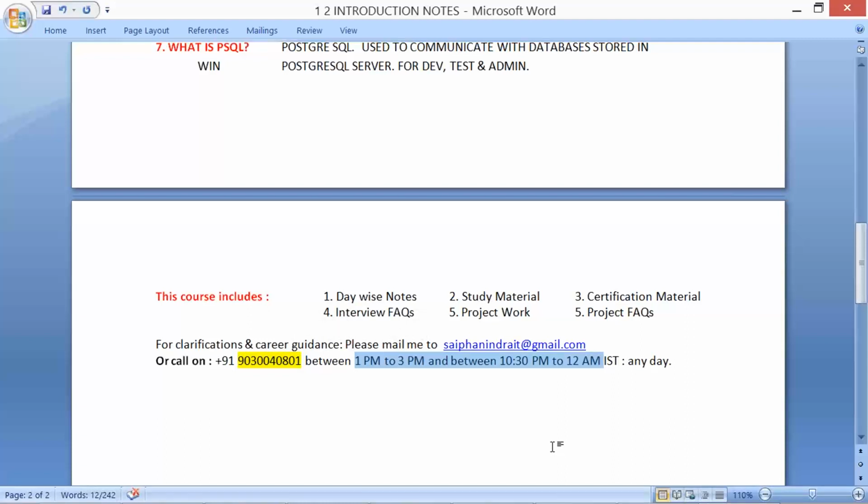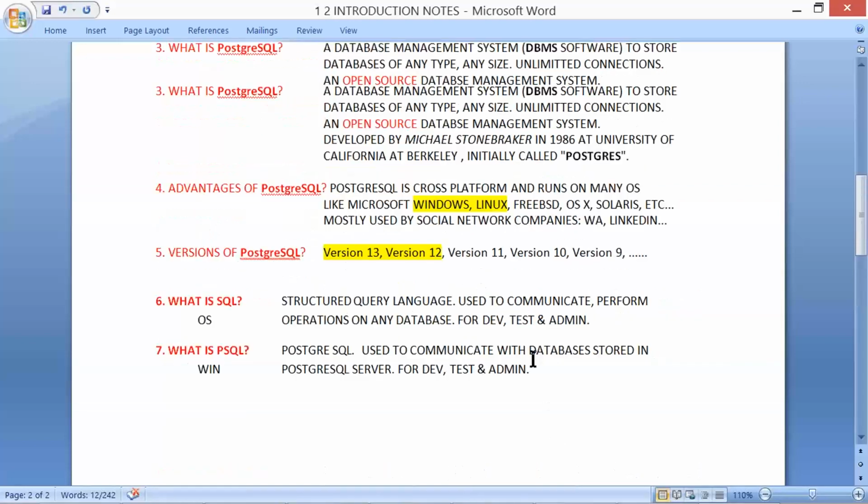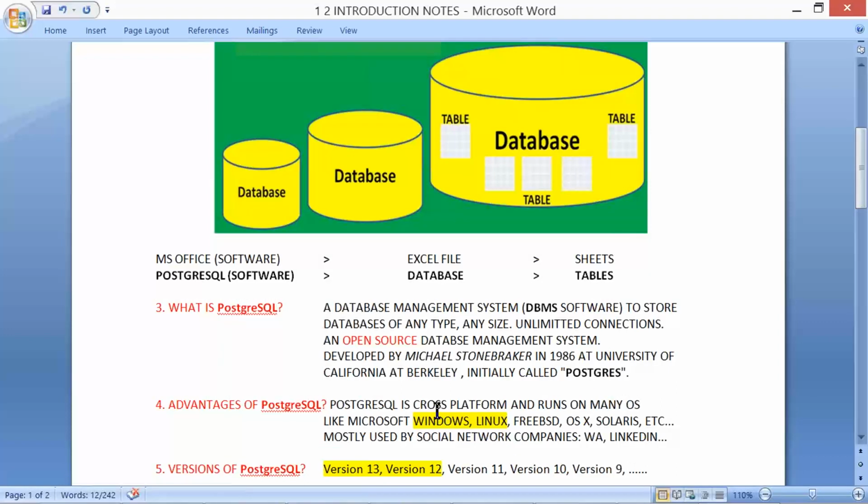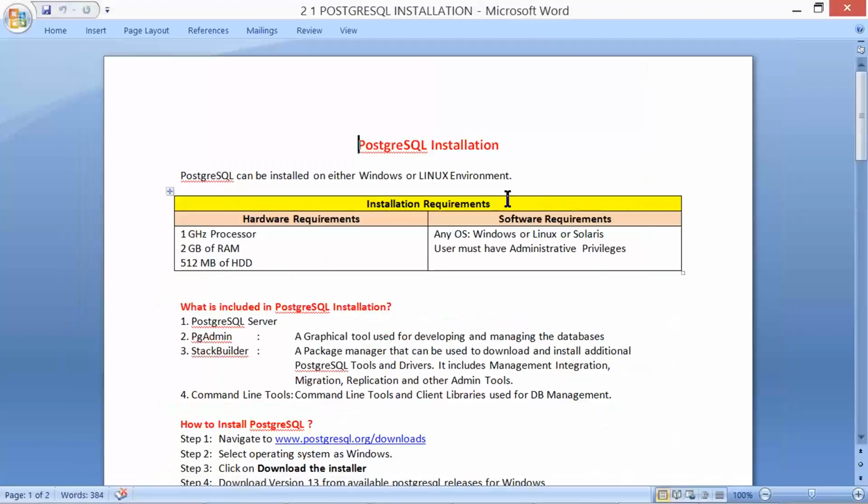With this small introduction on what is a database, what is a DBMS, and what is PostgreSQL and its advantages, please be informed we shall be having classes for both Windows and Linux for PostgreSQL installation and implementation activities. Let's get started with our installation activities now. PostgreSQL can be installed on either a Windows or Linux environment. In this particular chapter, we'll be taking Windows installation. For Linux, we have a separate chapter coming up next. For now, let's start with Windows.